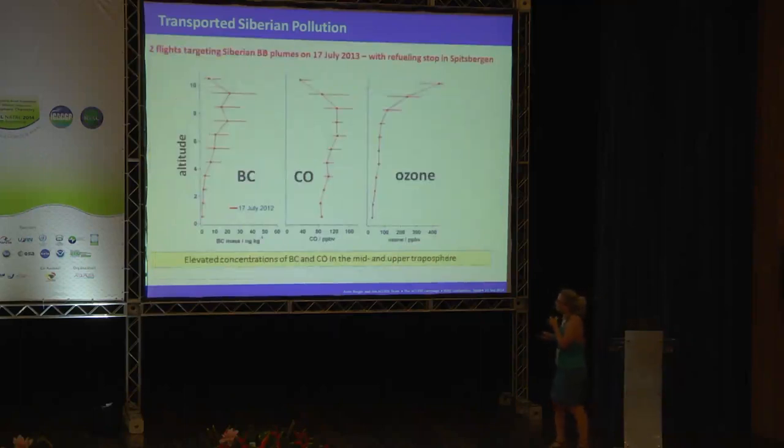These profiles now show you the mean vertical profiles of the two flights. What you can see is an increase in black carbon as well as in CO. The mean CO values in the layers were up to 300 ppb, and black carbon went up to a few hundred nanograms per kilogram. It's not very surprising that we see an increase here because we targeted this plume, and this just tells us that we managed to sample the plume efficiently.